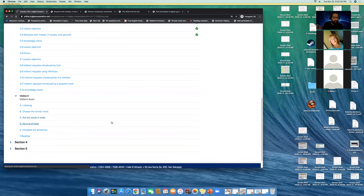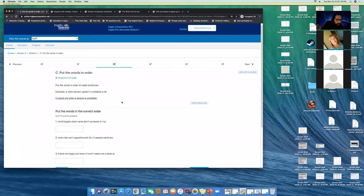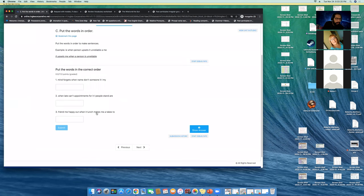At the end of the sentence, it uses the adverbial clause with "when," the letter C, the last one. I don't know which is the problem because I think it's: it makes me happy when a friend takes me to lunch, or out. Okay, so let me see: put the words in the correct order, and then they give you the words. Y está friend, la número tres, ¿verdad? Number three. Yes. Friend. Me happy out when it lunch makes me.